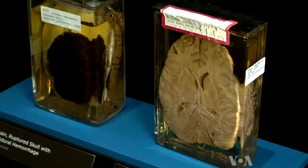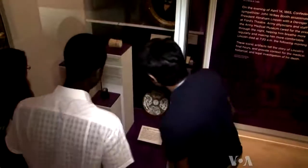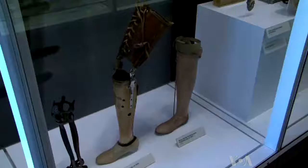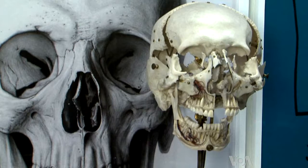The museum showcases specimens that have been used in medical research by the U.S. military. For example, the bullet that killed President Abraham Lincoln in 1865. Clark says he focuses on teaching visitors about medical contributions of the military. It became the lessons learned from the battlefield that taught the next generation of physicians and surgeons at the time as science of medicine was evolving rapidly.